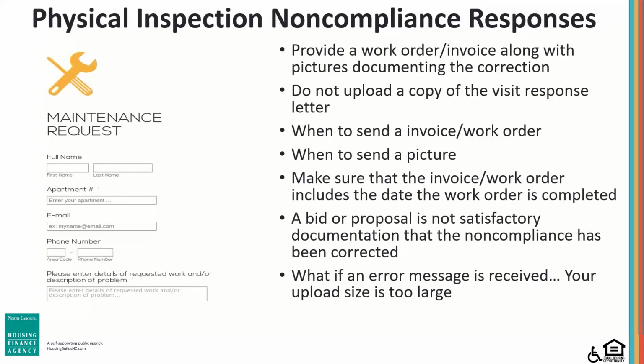A lot of times, if it's a major repair, instead of submitting the documentation that has been completed, someone will submit a bid or proposal. And that is not satisfactory documentation that the non-compliance has been corrected. That's just we've gotten bids, but the work's not been done. We cannot close out the non-compliance for a physical inspection until the work has been completed.